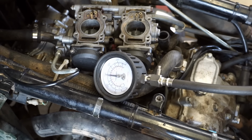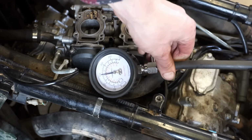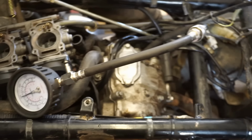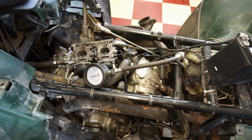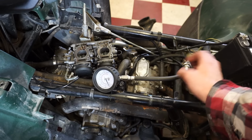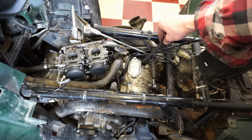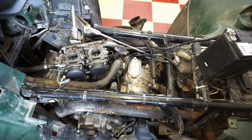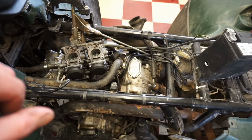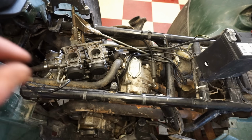Yep. Shot up to 150. So I think we've got low compression in the rear cylinder here. So we'll let that sit with the Marvel Mystery Oil for a little bit. But I'm guessing that's lower compression in this cylinder, unfortunately. That really sucks. So that's where we're getting the blow-by from the piston rings, and it's probably lacking power, only being 100 psi. Because you could see it shoot up to 150 instantly.